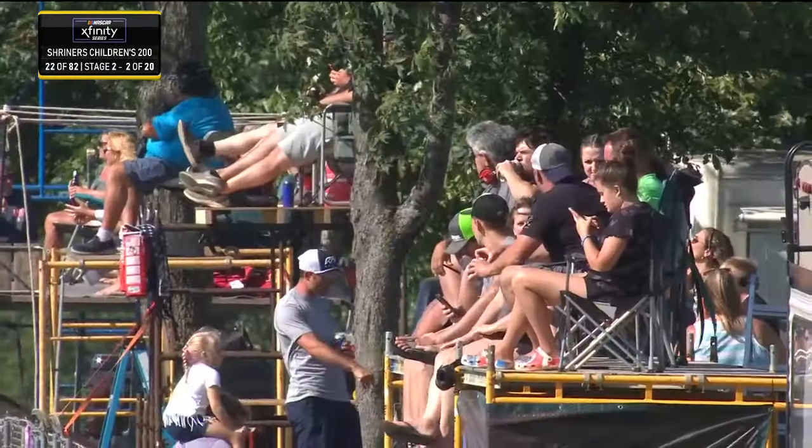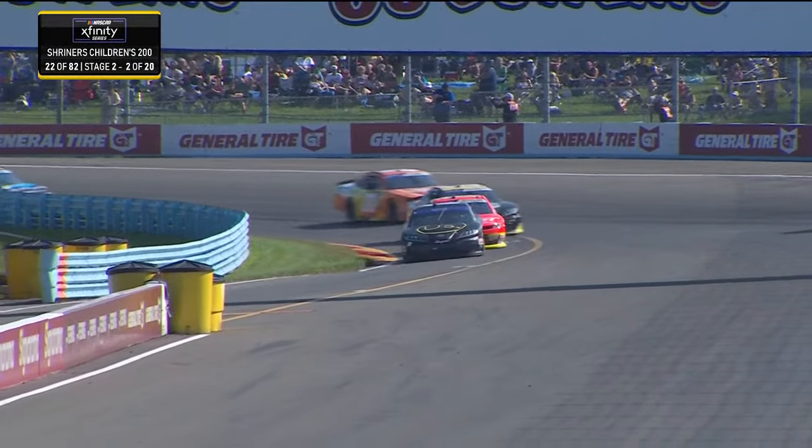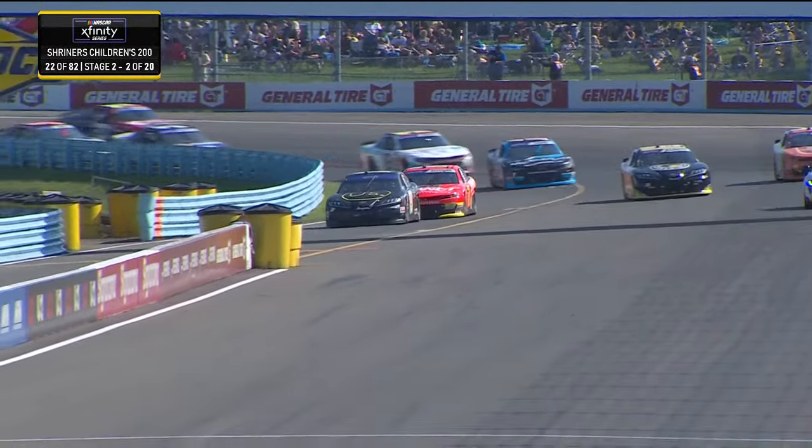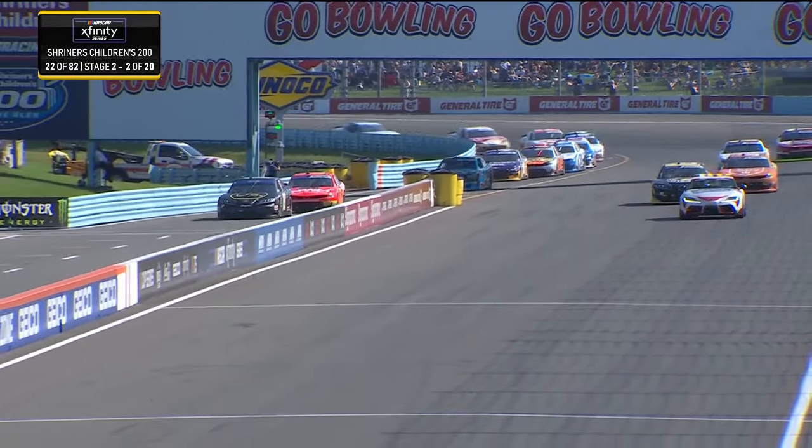So now Alex Bowman is going to be able to stay on the racetrack and probably become the leader or maybe second when all these guys pit. It'd be interesting to see what Kyle Busch does. Remember, he was short on fuel. Maybe they just do gas only here. Maybe they stay on the racetrack.